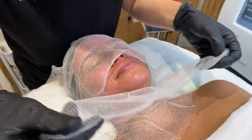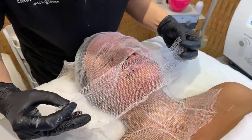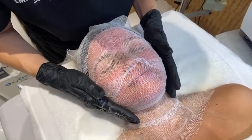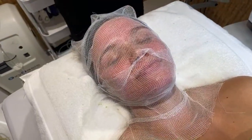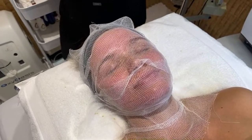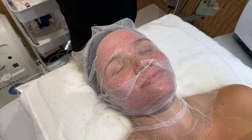So what I'm going to do, I also like to put a little bit of the mask on the lips, because lips are also very dry now. And with this winter condition, we just need to give a little special care to our lips.